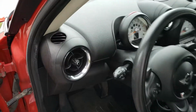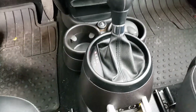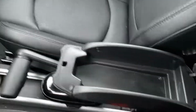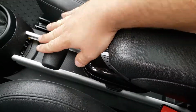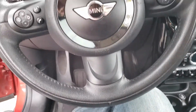Dashboard on this side, again, looks just fine. No signs of issue. Gauge cluster, all looks nice. Shifter looks good. Shifter boot is nice. Center console, if that's what you can call it. Armrest works, nothing's broken. Extra little mini sunglass holder, which is kind of nice. This is your emergency brake. Seems to work as it should. And all looks good.